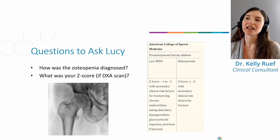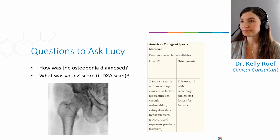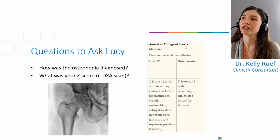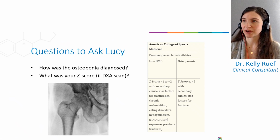The Z score from the DEXA scan is more of a way to compare to women of a similar age. And so the American College of Sports Medicine says, with a low bone mineral density, the Z score is between -1 to -2, with secondary clinical risk factors for fracture, like chronic malnutrition, eating disorder, hypogonadism, which would follow, that would be her hypogonadism, because she's not making sex hormones, right?